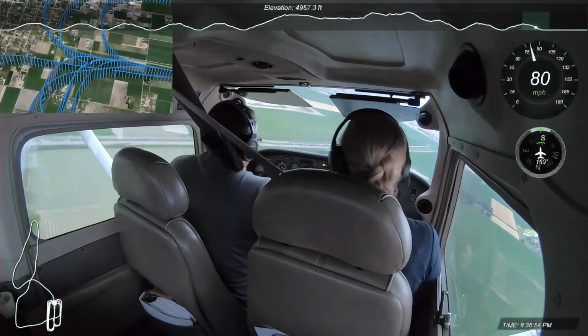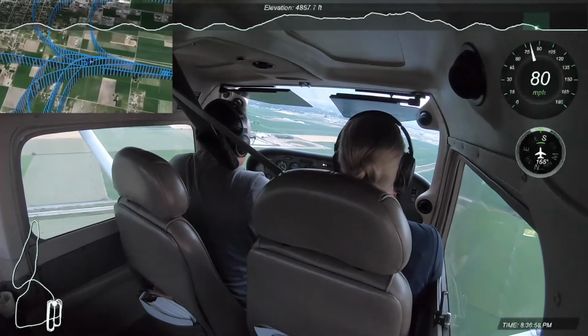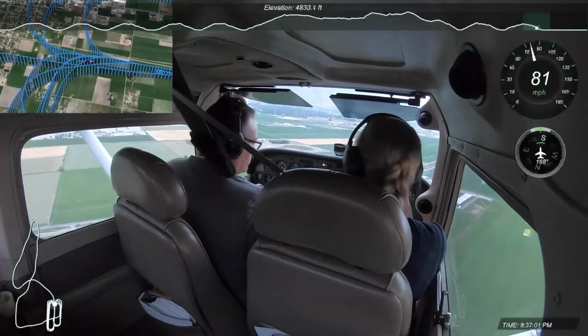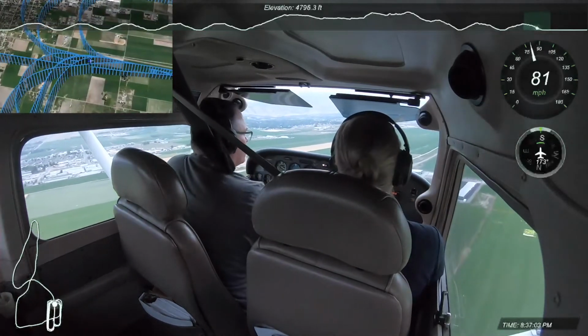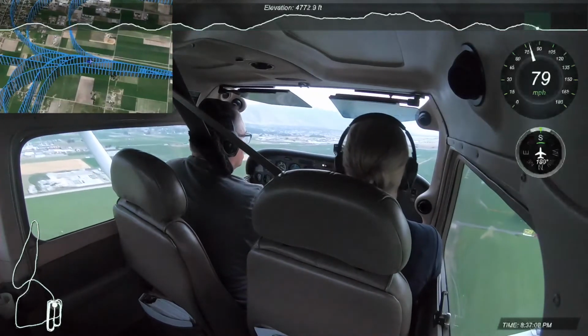Logan traffic, Skyhawk 74 Yankee on final runway 17. Even though it doesn't look like it. I'll be okay. I'll be okay. Alright, so I am going to do a little more flaps. I'm going to start pitching for about 70-ish. 74 Yankee, you guys full stop? It depends how it goes.